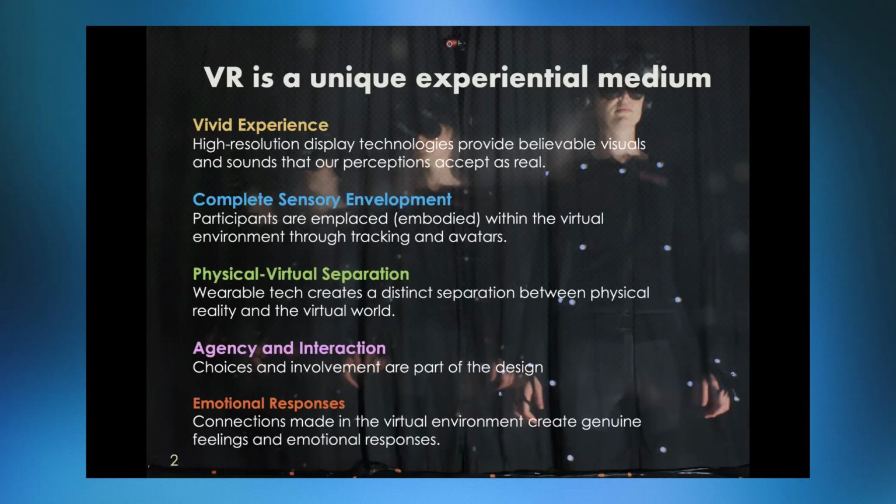So these are some of the top level aspects of virtual reality. We have much to discover about it, but unlike traditional media, participants have all kinds of extra stuff that comes along with the VR experience. So your experiences are pretty vivid because you've got high resolution technology that gives you believable visuals and sounds that our perceptions accept as every bit as valid as reality. It is a complete sensory envelope around us.